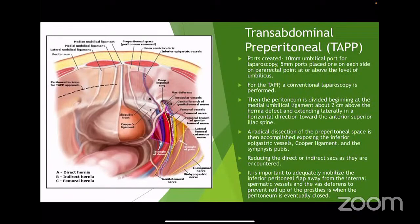So now I'll discuss the trans-abdominal pre-peritoneal procedure, that is TAPP. In that, the ports are created as I said: a 10 umbilical port for the laparoscope, and 5 ports placed on each side at the pararectal points, at or above the level of the umbilicus. You can put the pararectal ports on the same line or above the umbilicus.